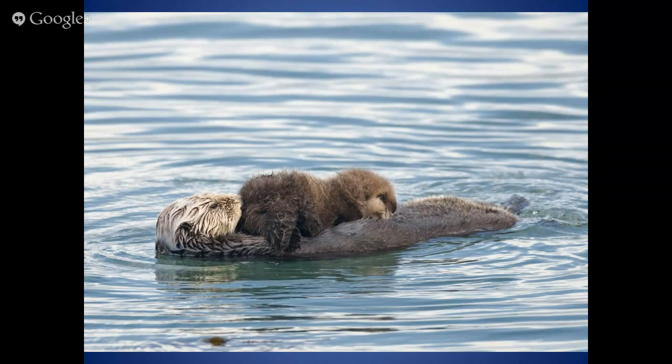They cannot physically dive. They're so buoyant because that coat is so thick. They're like little corks that float on the water. And so they use mom as a little raft. So mom keeps them safe, dry, helps them groom, and they do nurse for that entire time until they're weaned. And so you can see the pup is nursing on the mammaries, which are on the lower abdomen of the sea otter mom.